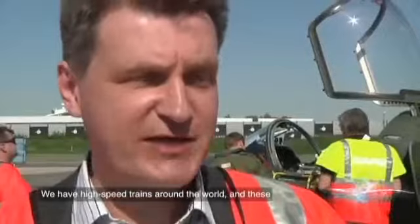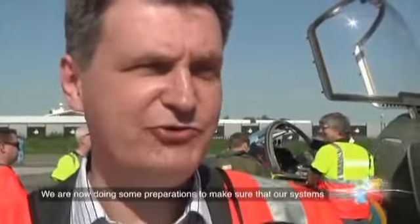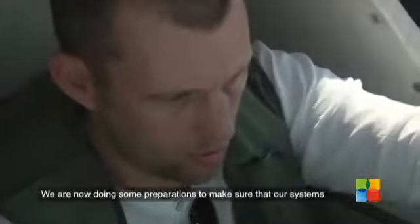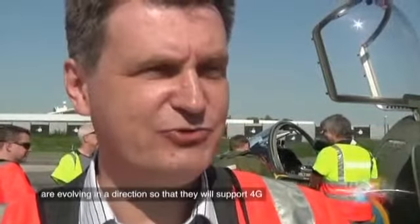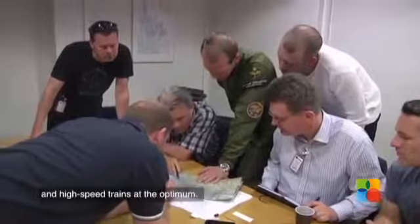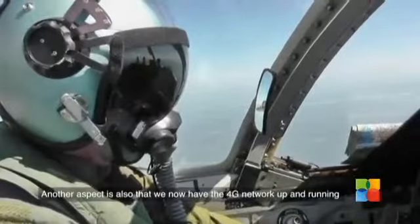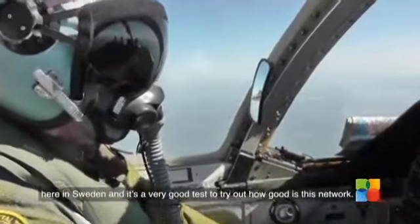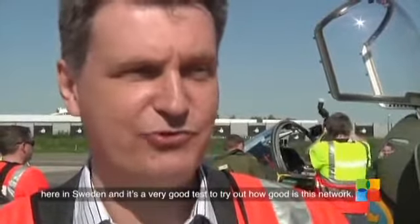We have high-speed trains around in the world, and these high-speed trains need to have 4G connections ultimately. We are now doing some preparations to make sure that our systems are evolving in the direction so that they will support 4G and high-speed trains at the optimum there. Another aspect is also that we now have the 4G network up and running in Sweden here. And it's a very good test to try out how good is this network.